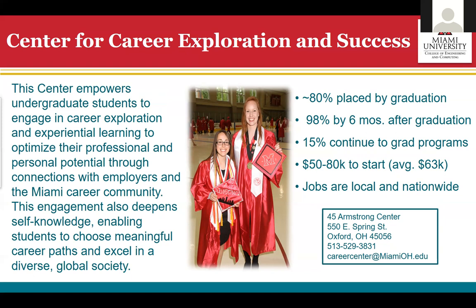On average, depending on the majors, the starting salary year after year is somewhere between 50 and 80K. The jobs are local here in the tri-state region as well as nationwide. We send students, computer science students, as I mentioned before, to Google, Facebook, Amazon. They're in all of the major financial and banking industries. Every industry needs computer scientists. So all across the nation is where the computer scientists go. Our engineers are the same way.